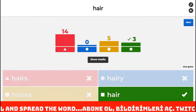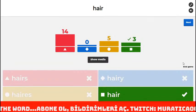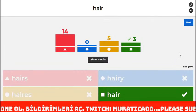Okay, only 3 people knew the correct answer. The plural form of hair is hair.